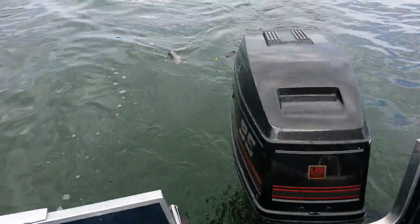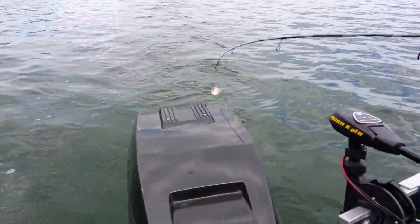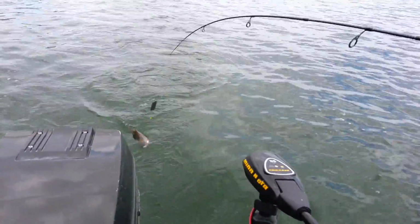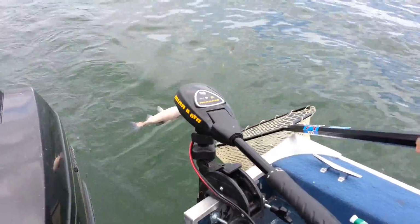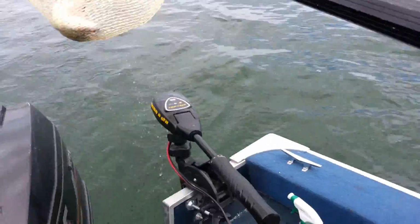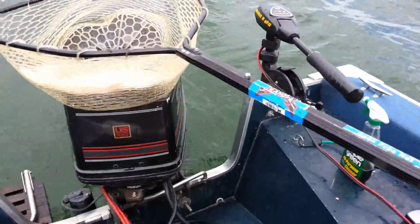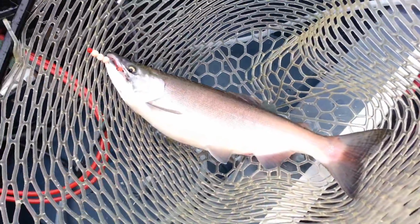Another hen. The hens are really trying to turn cold. Oh yeah, look at it. Yeah, enough already. Seriously. Look at that deep-bodied fish. These guys are in fantastic shape.